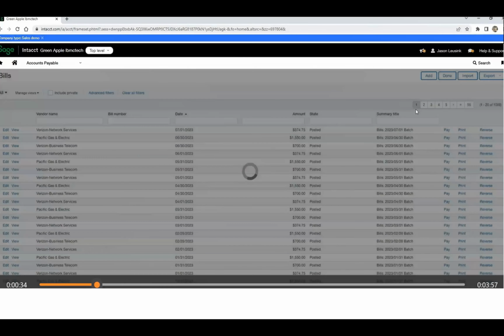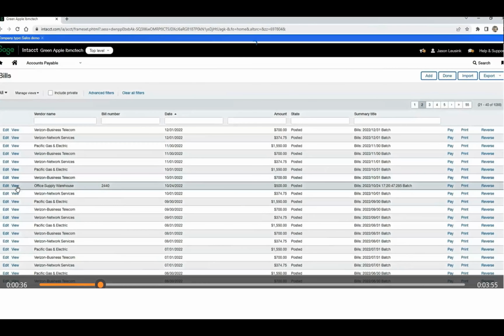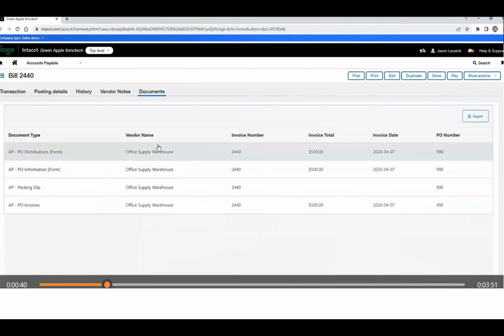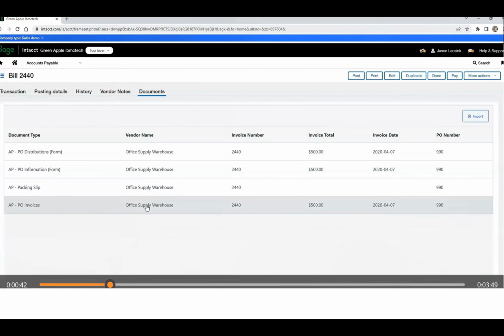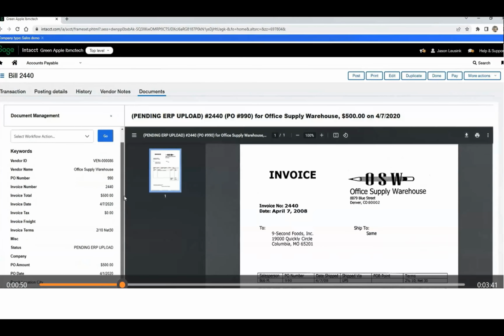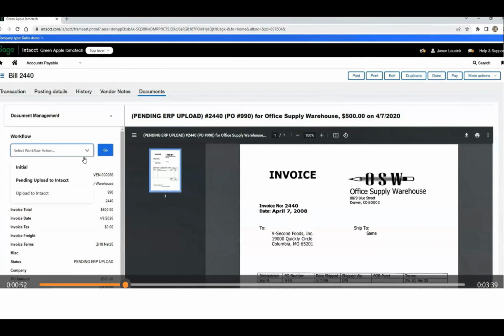So to get a feel for it, I'm going to go to the bill screen here. And once we're in here, you'll notice as this launches that we've actually added a documents tab. This call right here in this screen is actually OnBase, pulling it back and then launching the image as well. So the cool additions that are a part of that process are that I can see any number of documents, I can sort, I can filter.